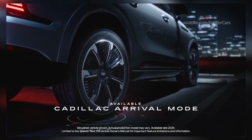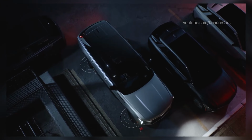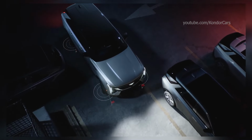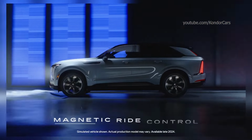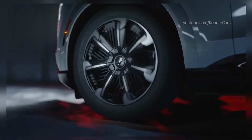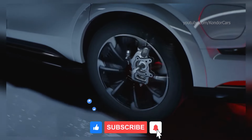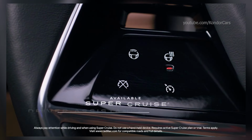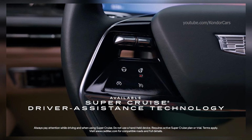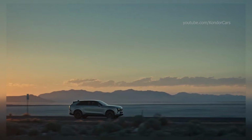Cadillac Arrival Mode is a unique four-wheel steer feature that offers the ultimate in maneuverability when pulling into or out of tight spaces. ESCALADE IQ also features magnetic ride control. The system instantaneously adapts the suspension to respond to changes in road surface. And then, of course, there's Super Cruise, the world's first true hands-free driver assistance technology.